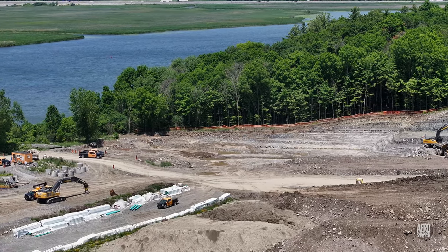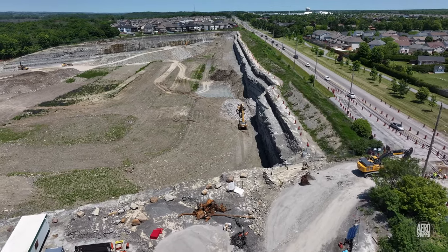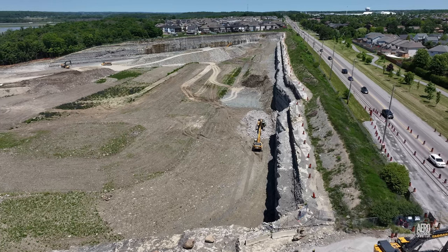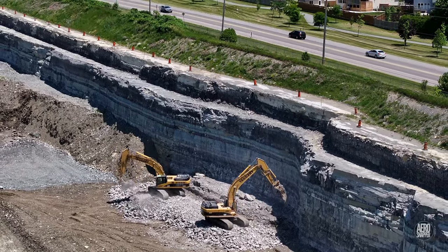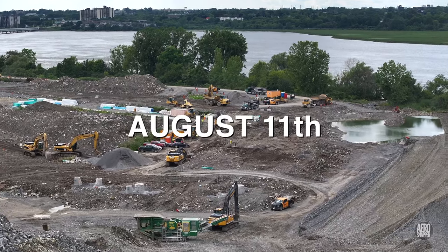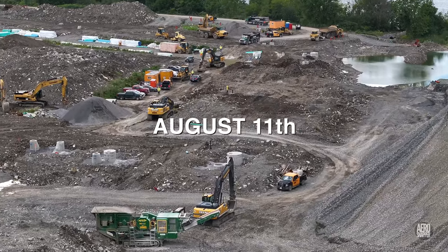But infrastructure supplies, which had been present for some time, still didn't appear to be used. And the rock face on the east side was still being worked on. The scene is very different this week, with abundant activity and some infrastructure elements already in the ground.